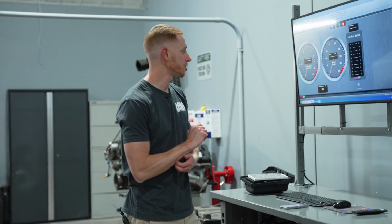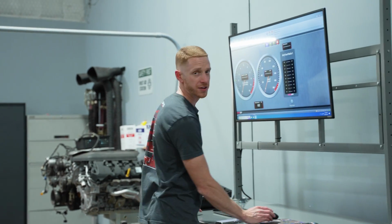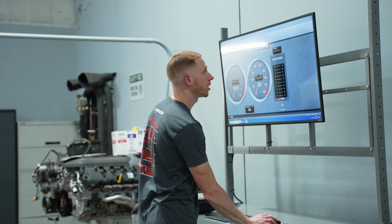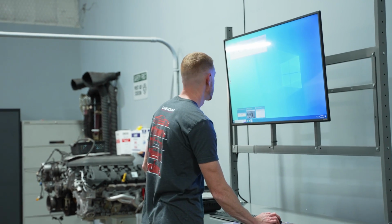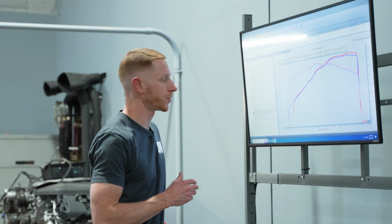All right, people, let's go ahead and take a look at some results. We'll talk about 5th gear first, and then we'll pull up 7th gear. So, well, I gotta pull up the results first. All right, so taking a look at the results for the 5th gear pull.